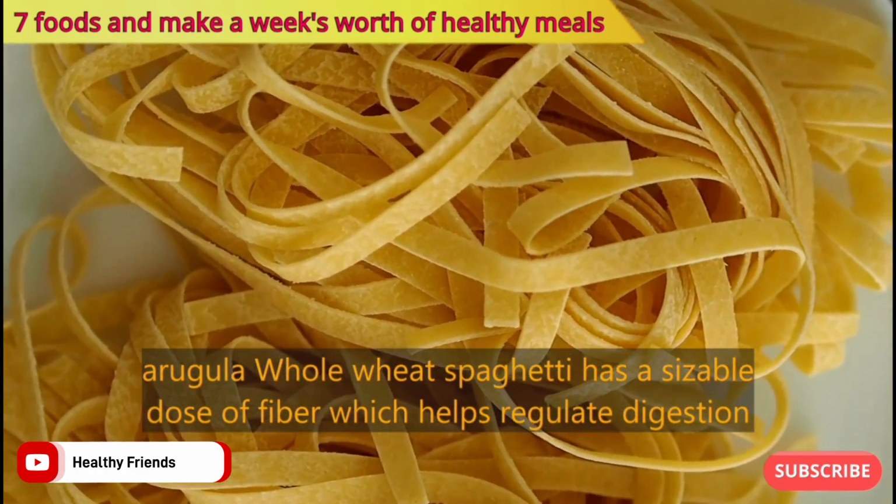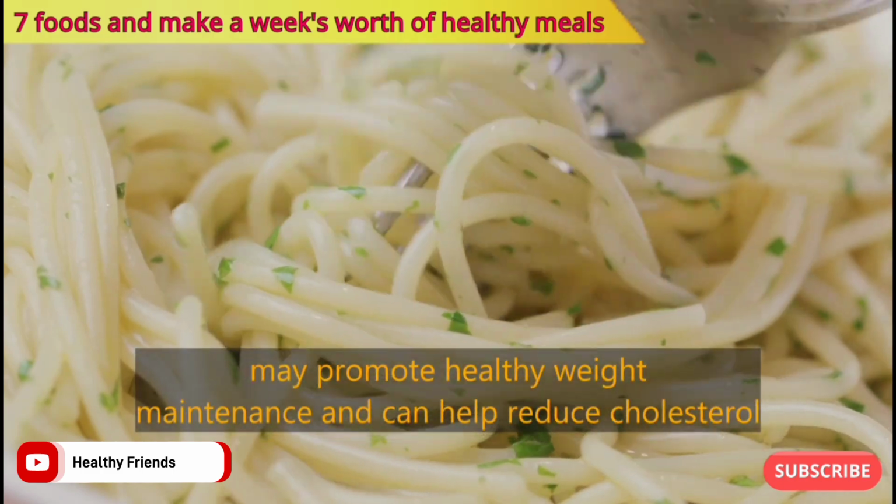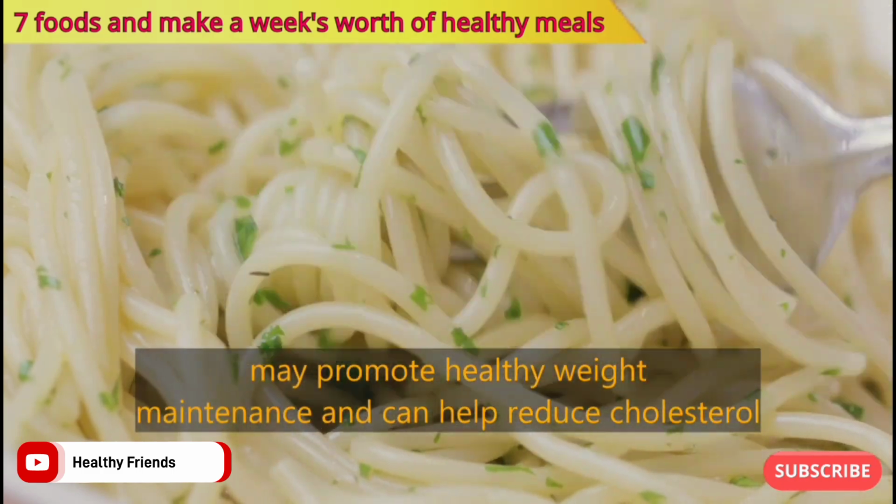Whole wheat spaghetti has a sizable dose of fiber, which helps regulate digestion, may promote healthy weight maintenance, and can help reduce cholesterol.